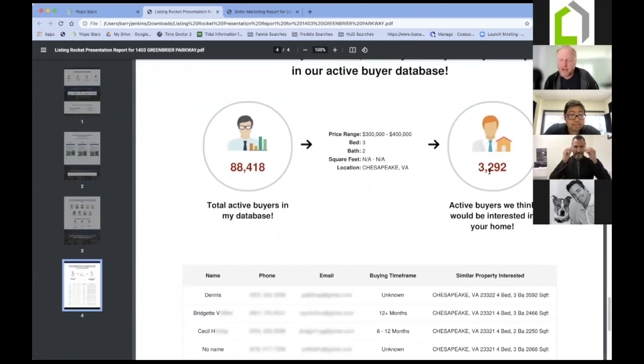Now, we have to downsell this. That's not believable. So we say to them, look, I'm not saying I have 3,000 buyers. What I'm saying is I've got 3,000 people that are expressing interest in a home like yours. An advantage of hiring us is that we're going to tell them about your house.